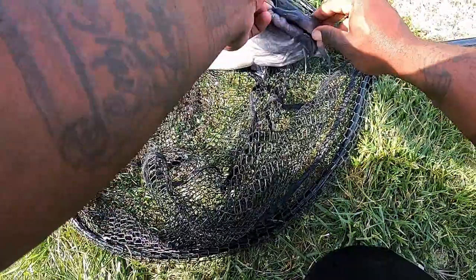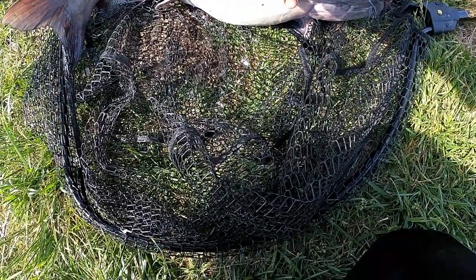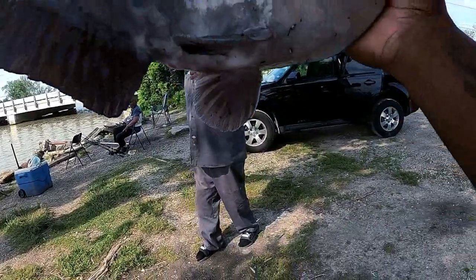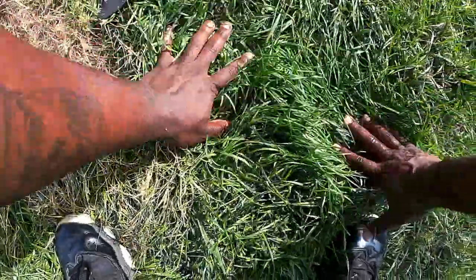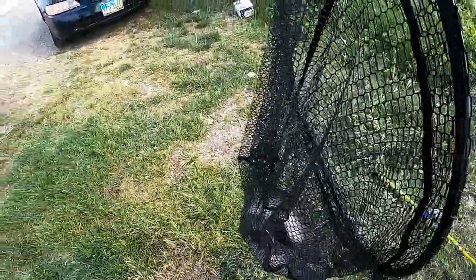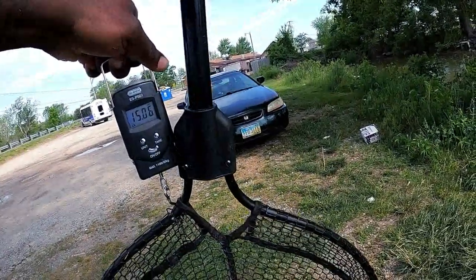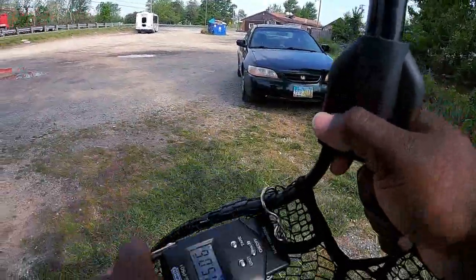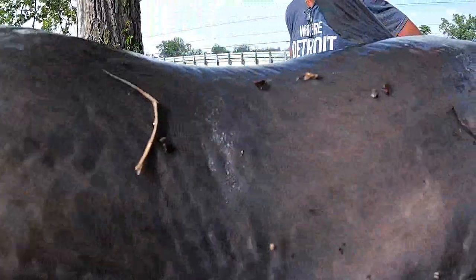That is a monster channel. Look at his lips. This thing been in the water for some years. That's what I come here for. Yes, sir. I'm about to weigh this dude up right here. Let me get a picture with him first and weigh him up. Look at that. I caught me a 14-pound channel cat. That was 1506. I caught me a 14-pound channel cat because we got to minus the weight of the net. Pond and just threw some bobbers out there and bam.